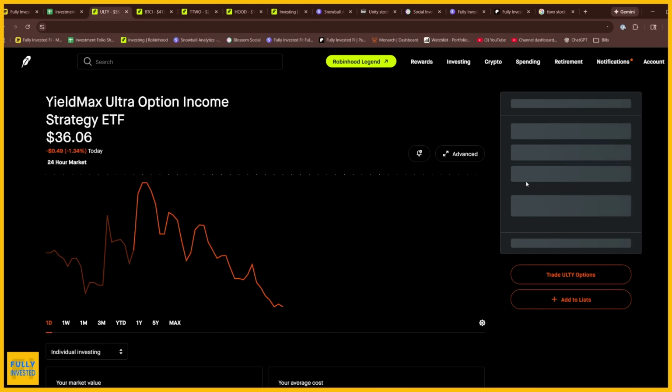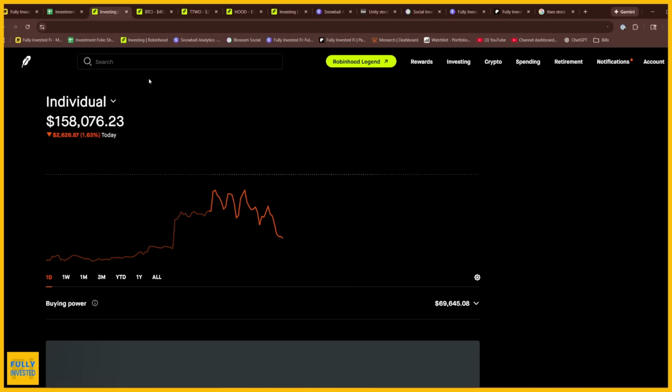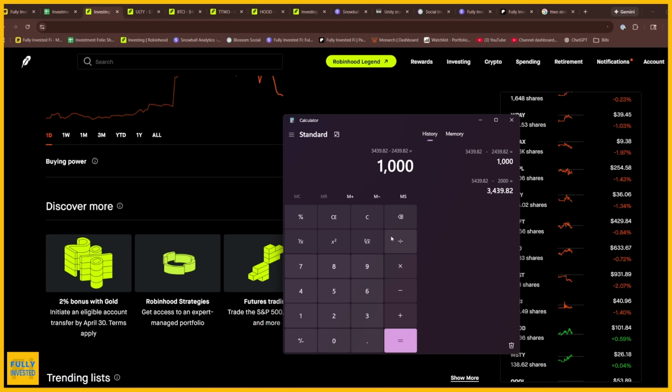So I'm definitely reducing a lot. Last year I was going heavy into ULTY, YMAX, and WPay. I was putting almost my entire high yield buy into them. But I'm reducing that portion and really want to build up my anchors such as QQI, TDAC. So that is everything. And now everything's fully invested.